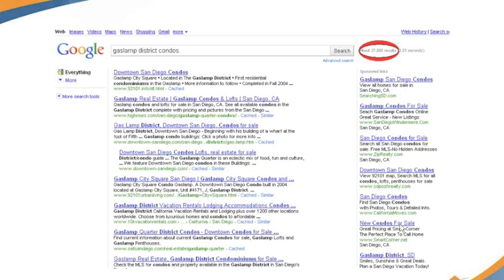Okay? San Diego condos for sale. Search all San Diego condos for sale. Free MLS, no hidden addresses. Boom. If I'm looking for a condo in San Diego, there's a good chance I might click on this ad because I know that, hey, I can search for the listings and there's no hidden addresses. I get to see all the addresses.